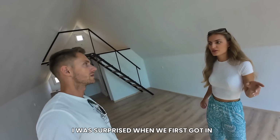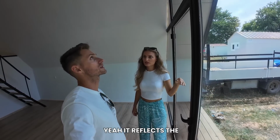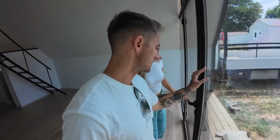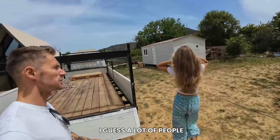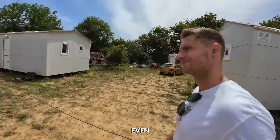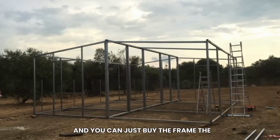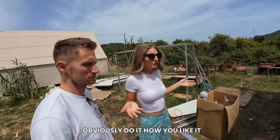If we close the door, I was surprised how cool it was when we first got in. Yeah, it was actually cold. And this glass, he just said it's very well isolated. Yeah, it reflects the sun, reflects the UV. So it doesn't warm your house too much. 2 layers of glass. This is so cool. Yeah, it's very nice. I guess a lot of people are buying these houses. Even for Airbnbs, he's got some orders and you can just buy the frame, the box, and then you do everything else. And you save some money and you obviously do it how you like it.